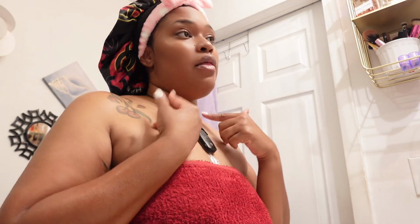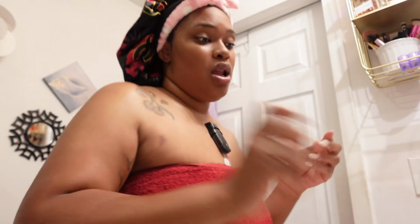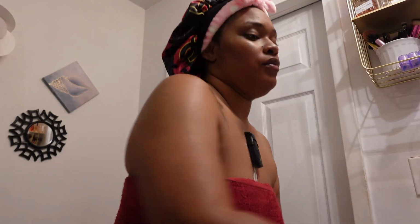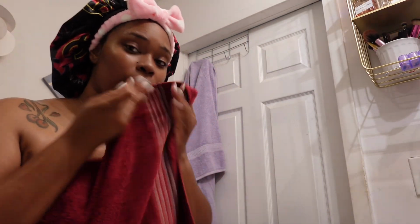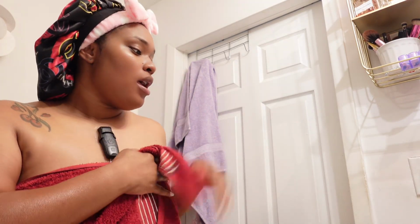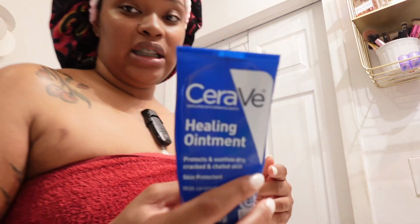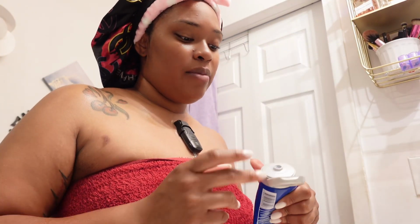I know it's been a minute that the lip scrub has been sitting on my lips. You can see it. Let's go ahead and wash it off. Okay. So pat lips dry. And at nighttime, I will go in with my nighttime lip balm, but instead, I'm going to use the Healing Ointment Cerave. And this does come in like a lip version too. I'm gonna put that on my lips.